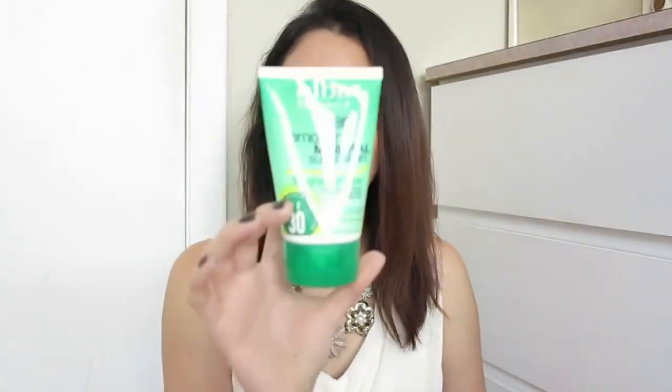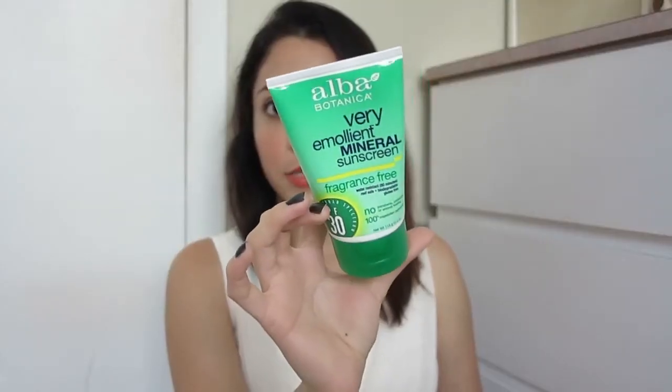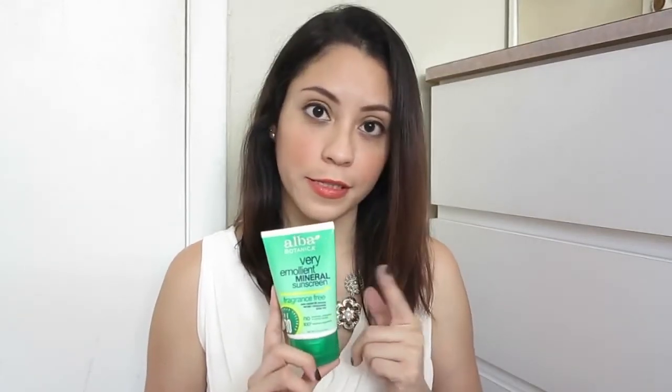In that case, I recommend any product by Alba Botanica, like this one here. And what I like about this brand is that they have no parabens, no phthalates, and they don't test on animals, which to me is very important, and with 100% vegetarian ingredients. So yeah, if you're looking for a good sunscreen, I recommend this brand.